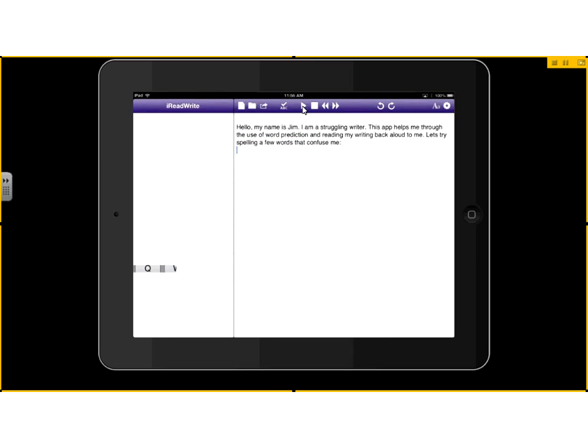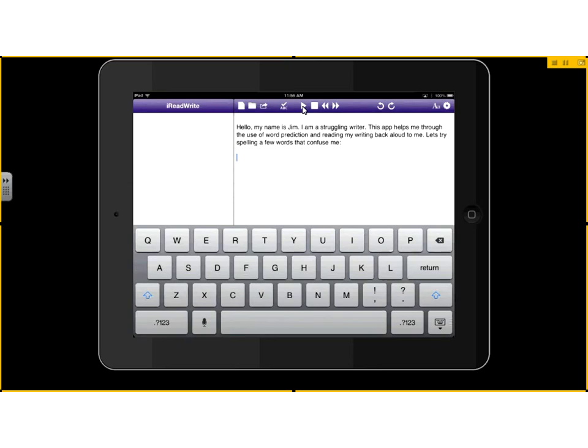So there you go. You can hear that it uses a pretty good voice. We've got the dual highlighting there, just like Read and Write Gold does, so that you can follow along with what it's reading, and you can hear where your mistakes might be.